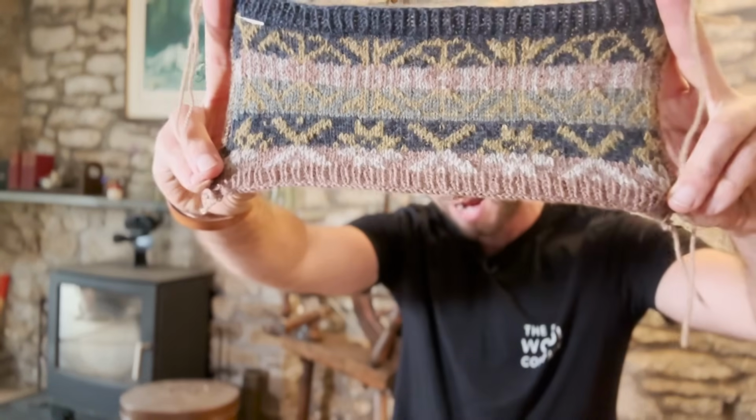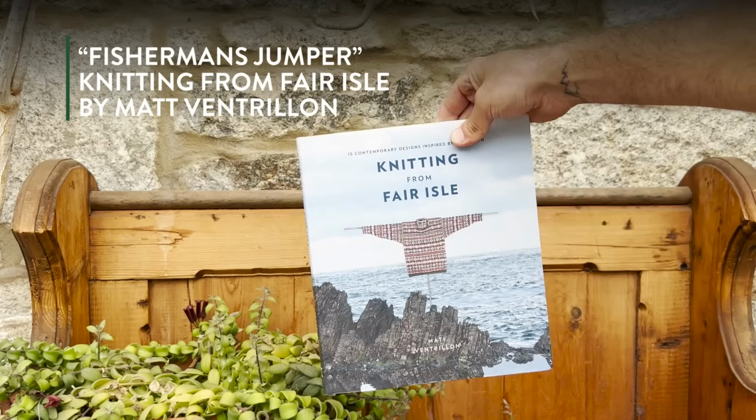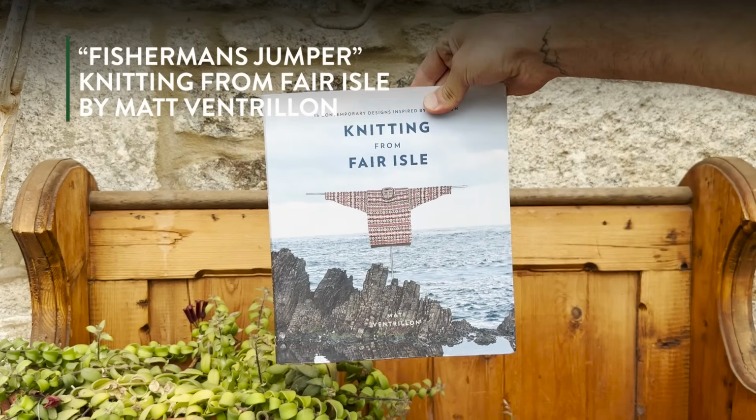We've got to the part of the video I think is the most interesting, most exciting. I'm most excited about it because I'm knitting them. It's the WIPs, my works in progress. So the first one I'm going to show you is a Faroe Isle project, which is simply called The Fisherman's Jumper, and it's from Knitting from the Faroe Isles. I can't remember the name of the author. It'll be here on the screen.